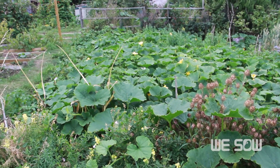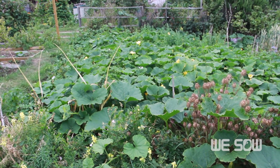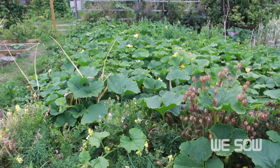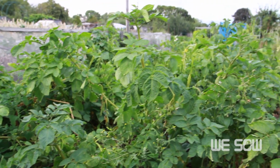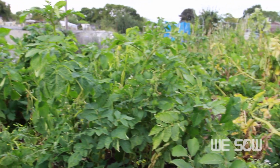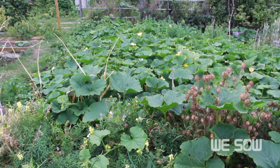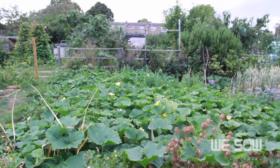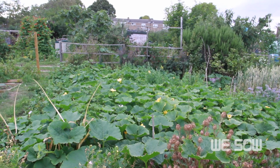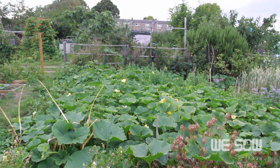On this plot we can see that as we mentioned in the last video, my dad has grown lots and lots of pumpkins, and he's also grown potatoes, and he pretty much manages the majority of this plot. And the good thing as well is that along the borders we have some nice berries. So we have got some blackberries, the thornless variety. We have some tayberries as well, which we used all of those already.